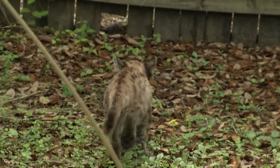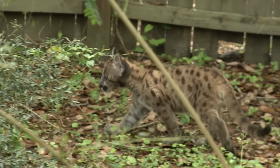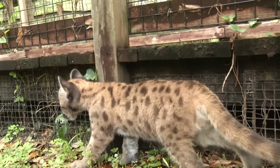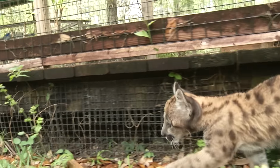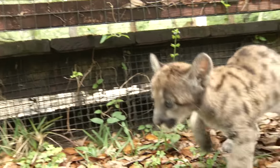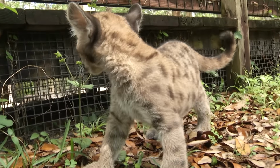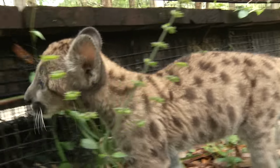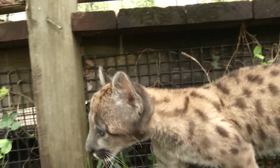So the plans for the kitten, he basically will stay with us for approximately another week or so, and then at 10 to 11 weeks, he'll transition up to Homosassa State Wildlife Park, which is about an hour and a half north of here. And he will be on exhibit there, and he'll serve as an ambassador for his species. So he's non-releasable in the wild, but he will serve a very important purpose, educating people on the plight of the Florida panther.